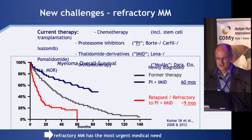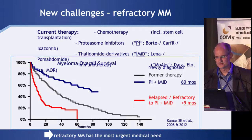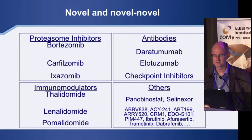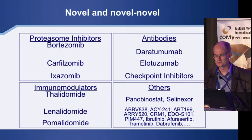of around 60 months. However, when patients become refractory to both major classes, PIs and IMiDs, the outcome is quite dismal already, although we hope that this will now improve with the addition of immunotherapy. But up to now, the data say that we still have a very, very short overall survival once you are double refractory to both major classes of therapy. So we have to deal with resistance mechanisms, because all of these patients obviously acquired resistance mechanisms that we need to define and that we need to deal with, and to try to overcome or to avoid.